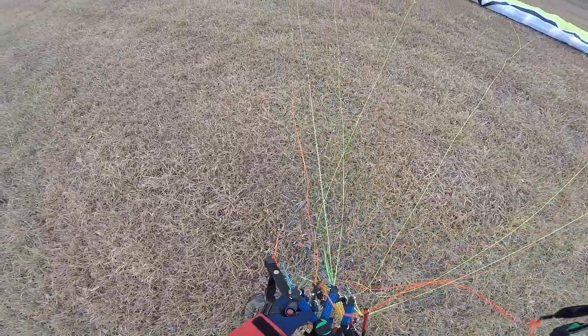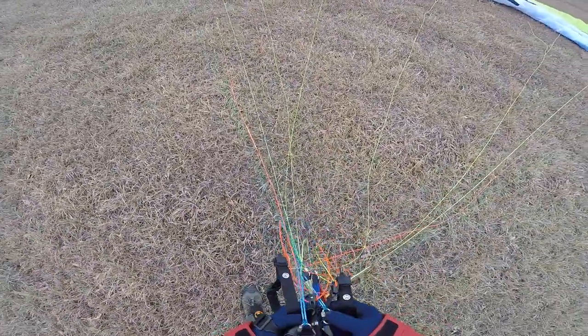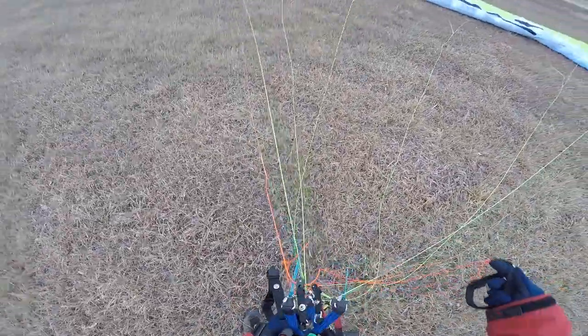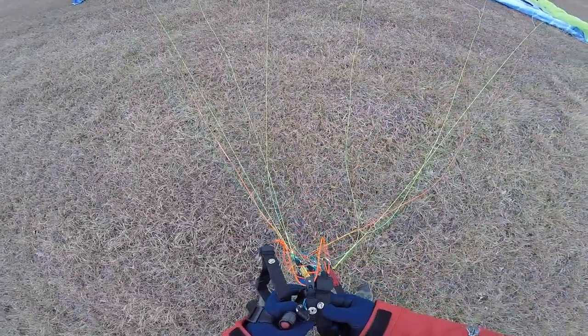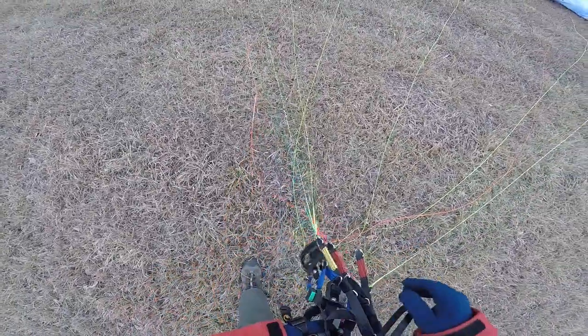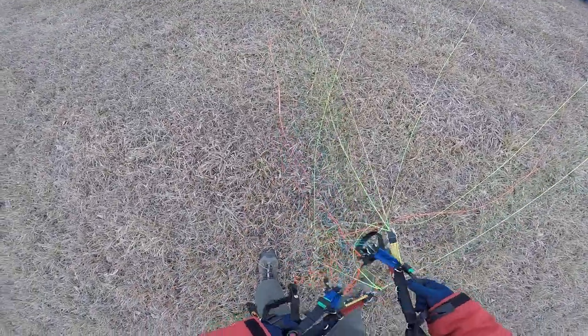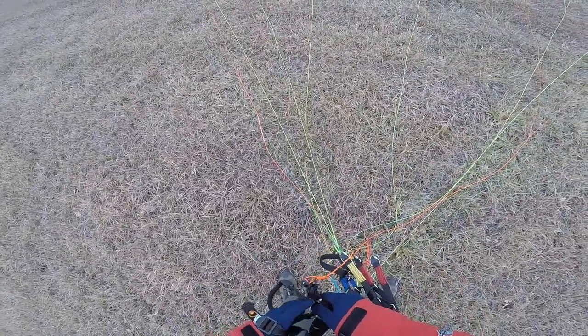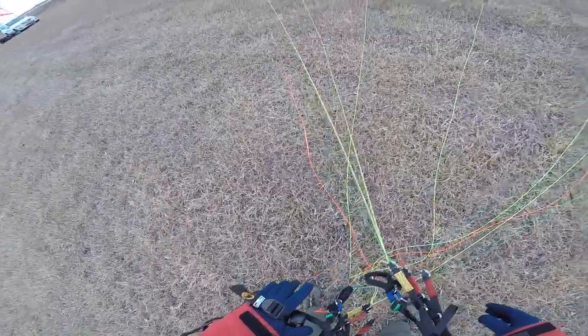That was a really good flight. That was easily my longest flight ever. Lots of fun. I felt like I made good piloting decisions. I pushed myself a tiny bit in the sense that it was a little more choppy than I'm used to, but all in all, I think a good flight. So let's get packed up and go home.